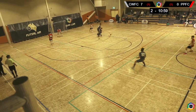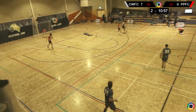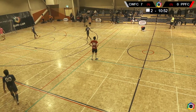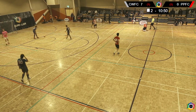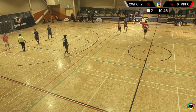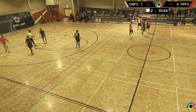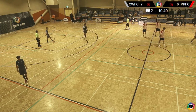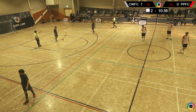Can Wilkinson make this 1-0? And he can't, as the Cockburn Wolves are taking each other out. We got two bodies down and referees just deciding to restart play. Stickles is down, just hitting it in the head. Switching keepers, the Cockburn Wolves.